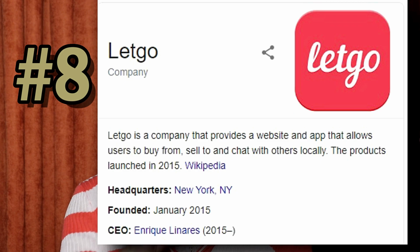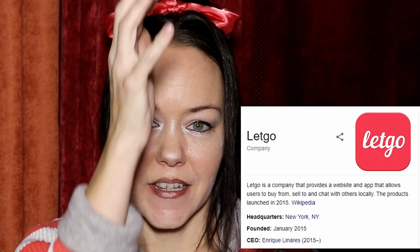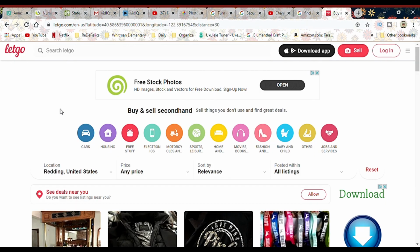And Let Go, once again, same as OfferUp: buy, sell, trade, free. And here's a little preview on my computer once again. And this is OfferUp. So as you can see, very similar to Let Go. You do have a search function right here. So let's just go ahead and search for free stuff.